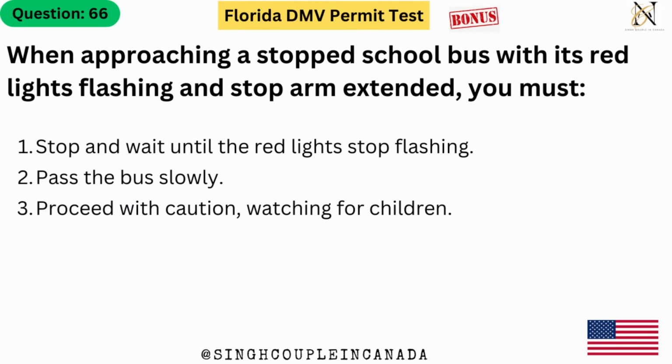When approaching a stopped school bus with its red lights flashing and stop arm extended, you must: 1. Stop and wait until the red lights stop flashing. 2. Pass the bus slowly. 3. Proceed with caution, watching for children.